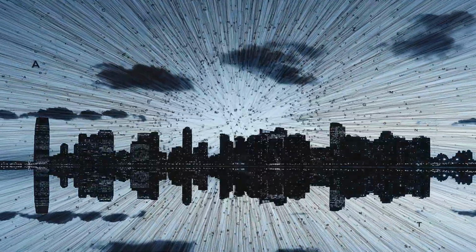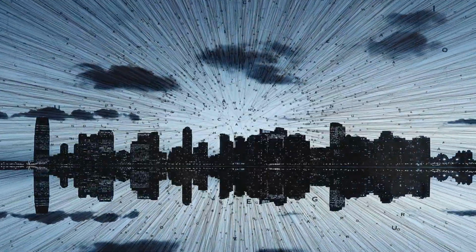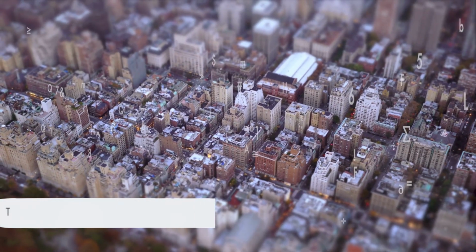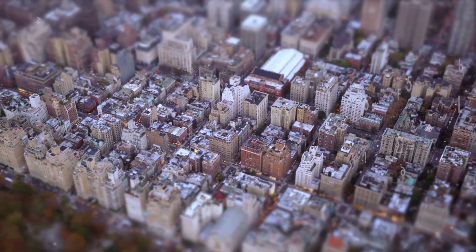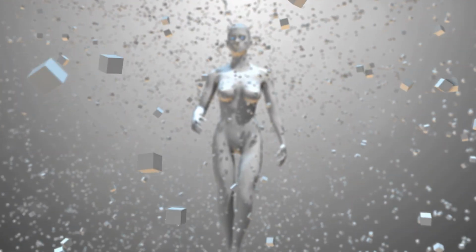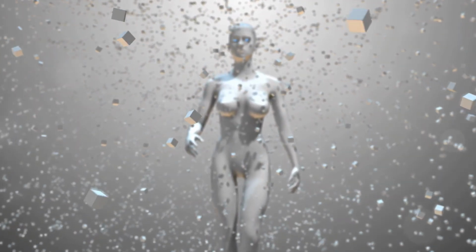After training, the model is tested on new data it has never seen. This is the real test of its learning. If the model does well, it's ready to be deployed. If not, it's back to the drawing board. The model might need more training, a different algorithm, or even a different approach.